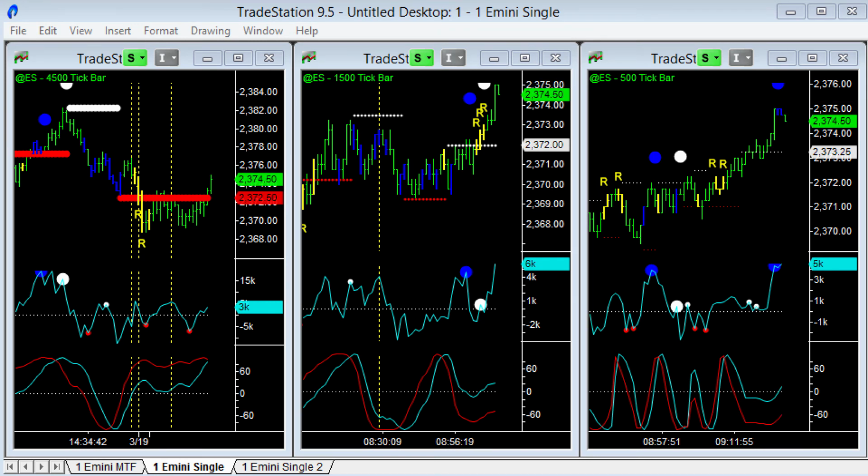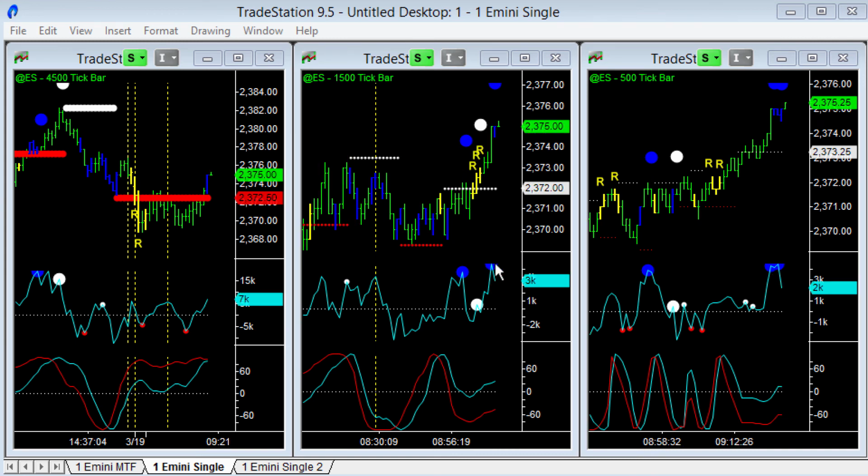Excellent. 4-4. One shot, one kill. Took a while to get there, but finally we just did it. Felt like a stop run, but that just went through. And finally hit blue professional up bars. Two little ones up here in exhaustion, and exhaustion as well, and a blue professional up bar on 4500. So that's going to be an important area around here.